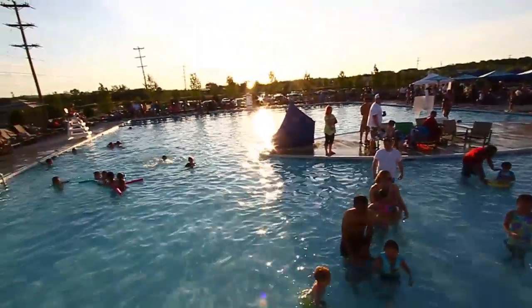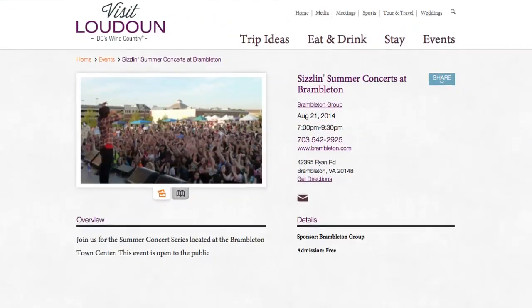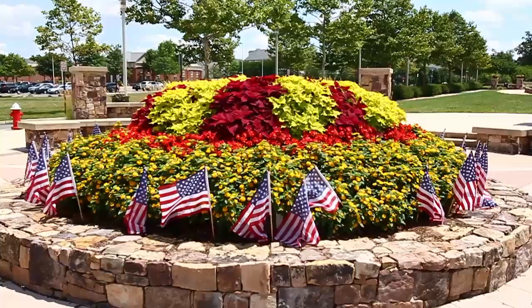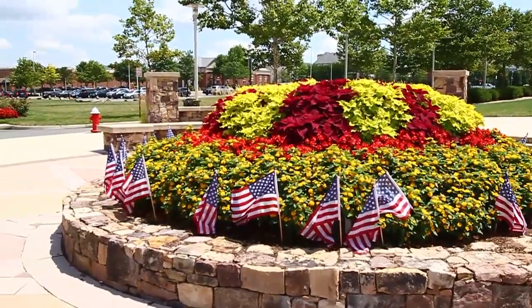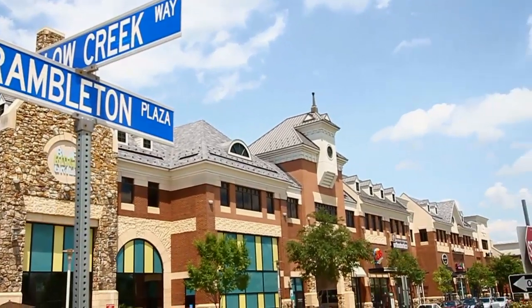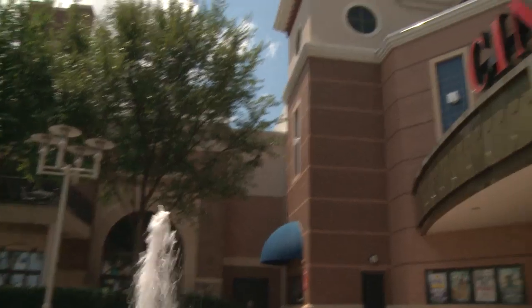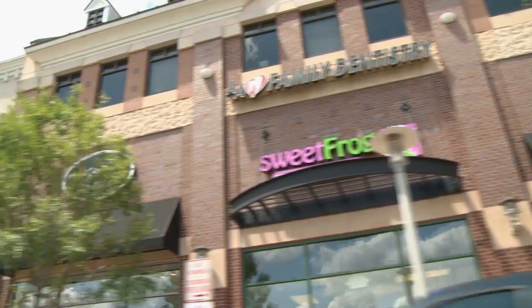Floatin' flicks, movies at the pool, and sizzlin' summer concert series are among the hot weather hits. There's a fall family campout, plus all year round there are parades, festivals, holiday events, and charitable races. Residents are attracted by the pedestrian-friendly town center, which offers dining, shopping, a movie theater, a state-of-the-art gym, groceries, and more.